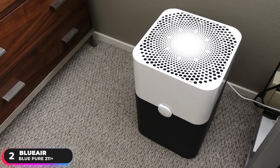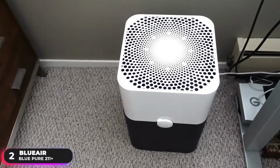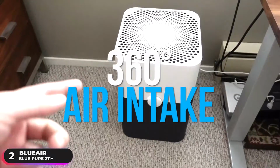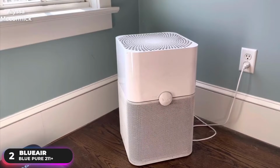It's also important to note that the device doesn't use a true HEPA filter. The filters have to be changed about 2 times a year and are on the pricier side. Its 360-degree air intake lets you place it almost anywhere without compromising its performance.